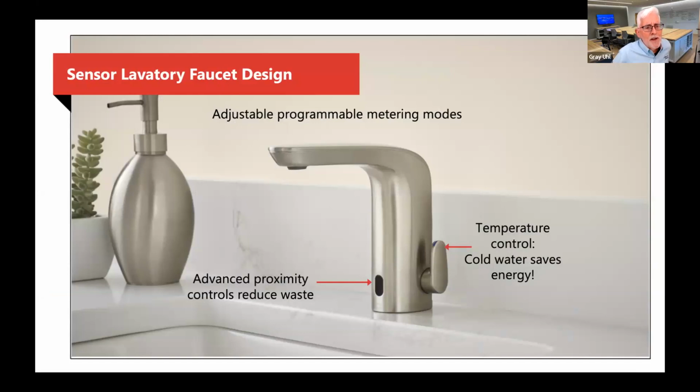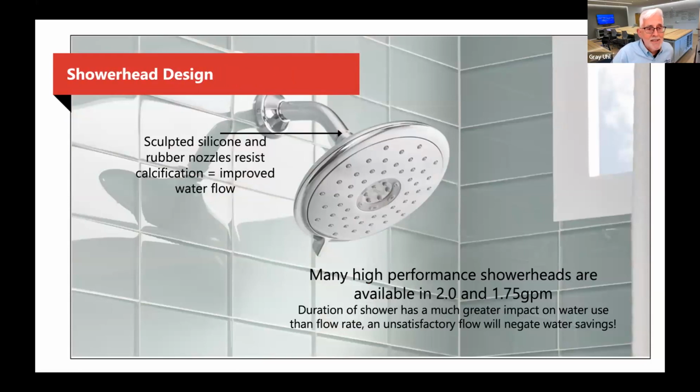Sensor faucets have really changed dramatically during the pandemic. There are models that work effectively and are easy to install using proximity, and you can get those either with or without a little temperature control, depending on whether you want the user to have that ability. These, again, very often are programmable, so you can actually change the characteristics, the length of runtime, and the amount of water being used. That was a factor during the pandemic. And for high-performance shower heads, as I indicated, the engineering going into these is significant now. Computational fluid dynamics and silicone bladders really deliver precise water effects at 1.75.